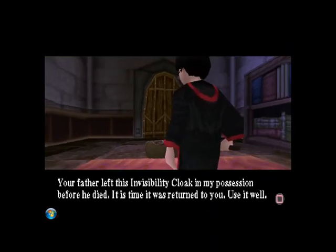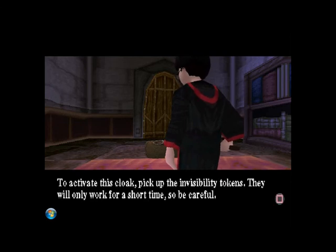Father left this invisibility cloak in my possession before he died. It is time it was returned to you. Use it well. To activate this cloak, pick up the invisibility tokens. They will only work for a short time, so be careful.